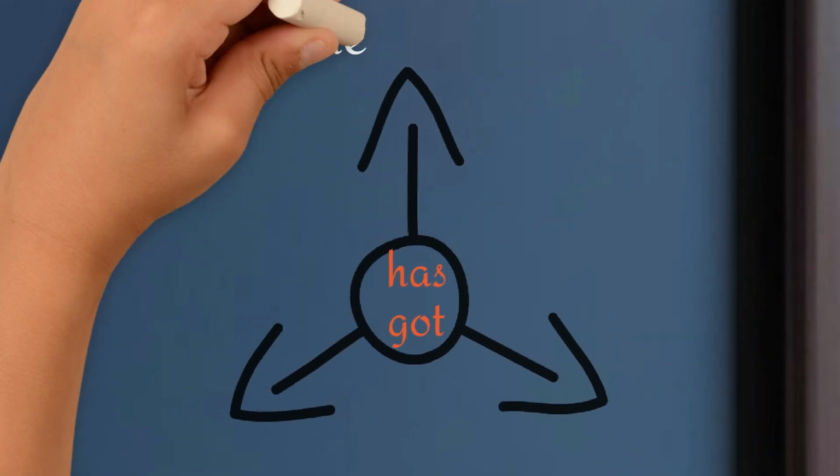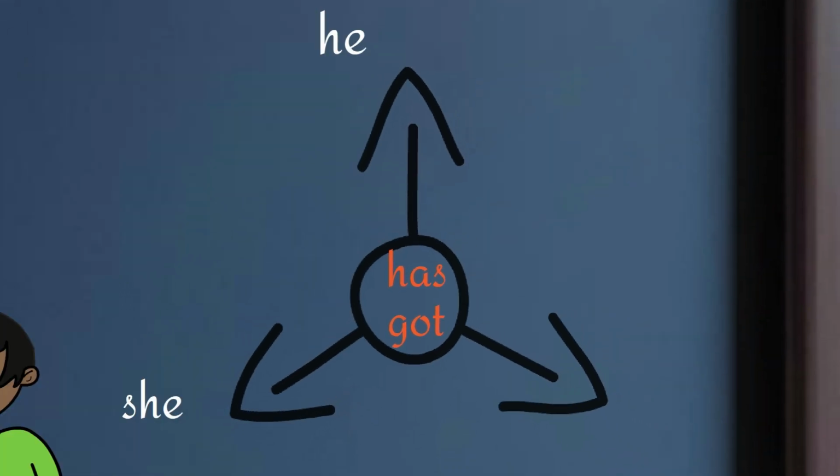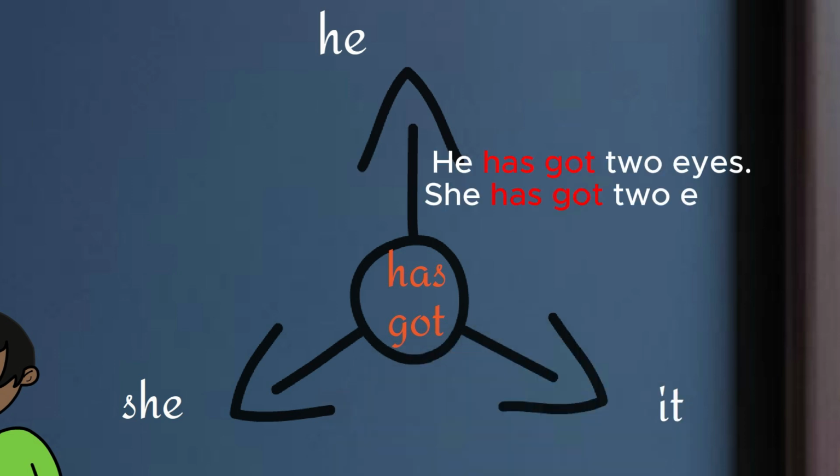So we use has got with he, she, or it, then mention the thing that is possessed. He has got two eyes. She has got two eyes. It has got two eyes.